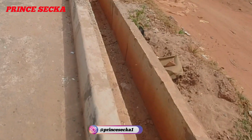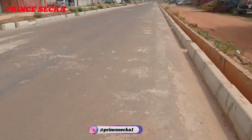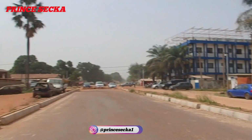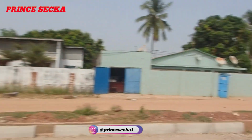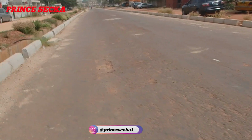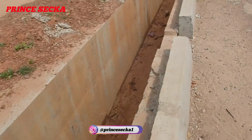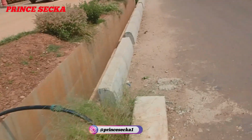Let's look at the gutter here. And then I started the video from there, and then I'm walking towards there. So they only put the black liquid here, as you can see. That's why it looks like this. Yeah. Just look at the gutter here. The pipe.